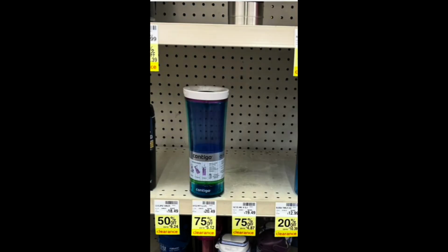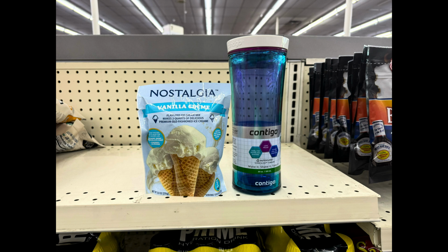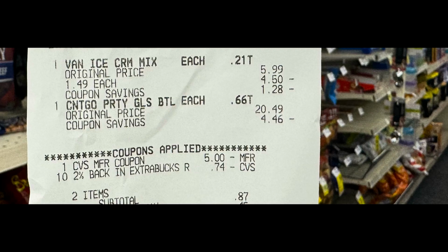Some of the water bottles at my store are on clearance. Some are at 75% off or 50% off or 20% off. So what I did was pick up one, originally priced at $20.49, but right now it's on clearance for $5.12. I picked it up, and I also picked up a vanilla ice cream mix on clearance for $1.49. I just used extra care bucks to pay for this. Paid just 87 cents out of pocket plus tax.